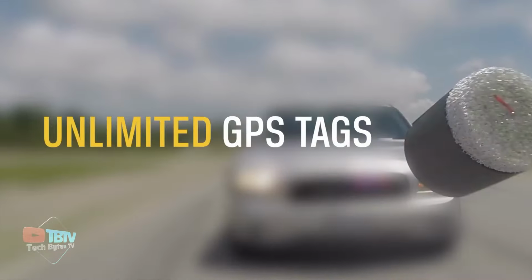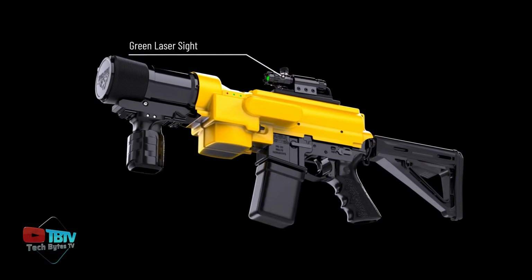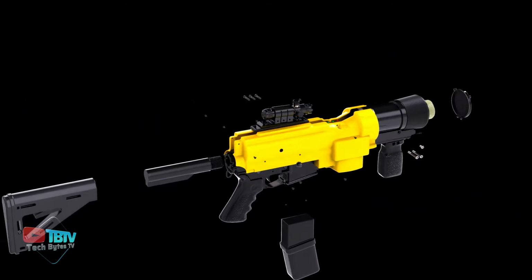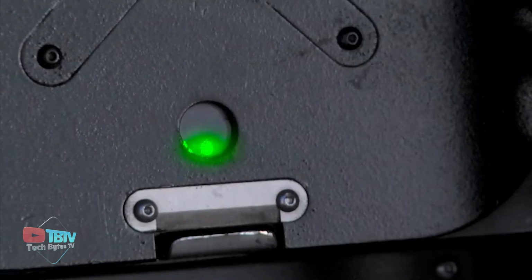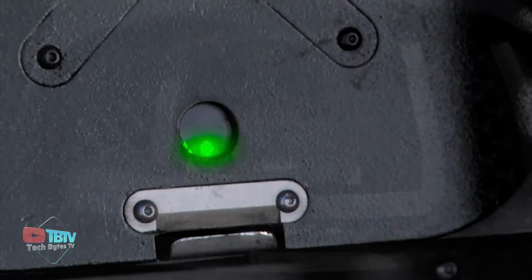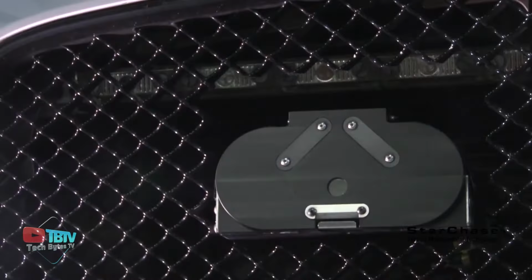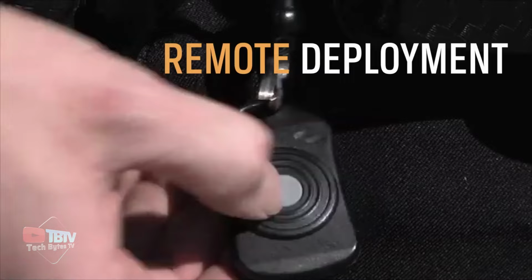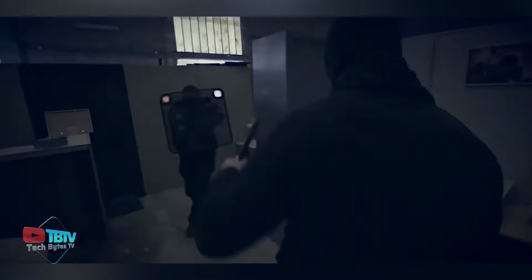Star Chase prioritizes the safety of both officers and civilians, with over 10,000 trackers fired without injury, demonstrating its reliability in the field. In addition, the long-lasting battery ensures that the device is ready for use throughout the workday. With versatile options such as the handheld model and the VX model mounted on patrol vehicles, Star Chase provides more effective coordination between officers and increased tracking capability in high-speed or long-duration situations. If you like this invention, get ready, because the next one will blow your mind.